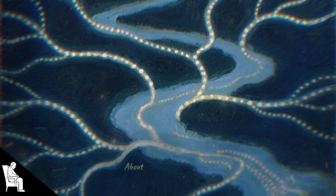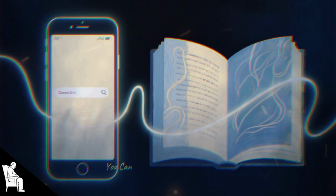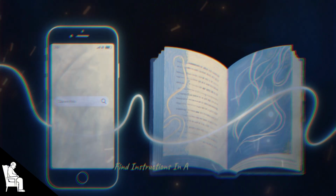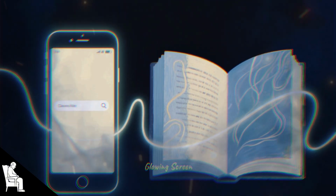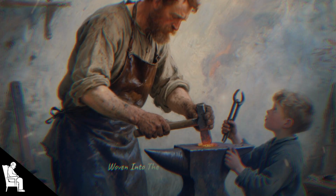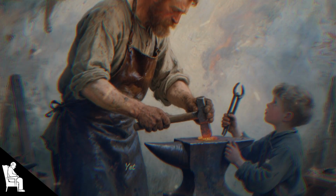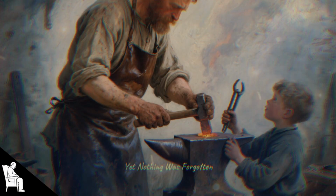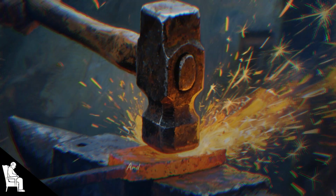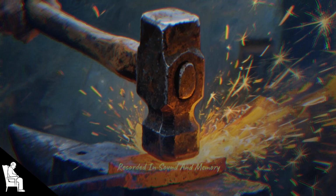Think for a moment about how knowledge flows in your own life. Today, you can search for answers instantly. Find instructions in a book or a glowing screen. For the blacksmith, learning was slower, woven into the fabric of daily work. Nothing was written down, yet nothing was forgotten. The forge itself was the book, the hammer, the pen, and each strike a lesson recorded in sound and memory.